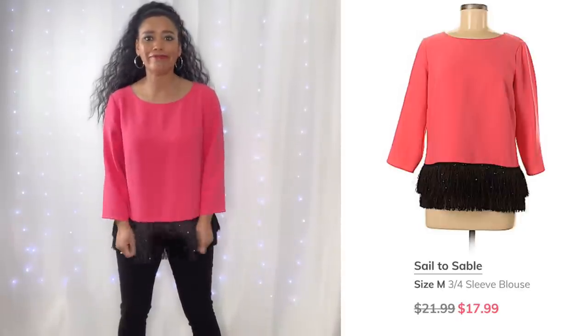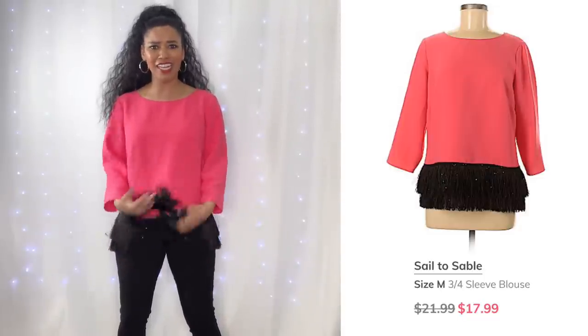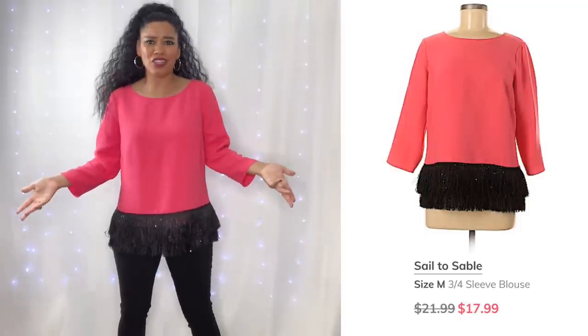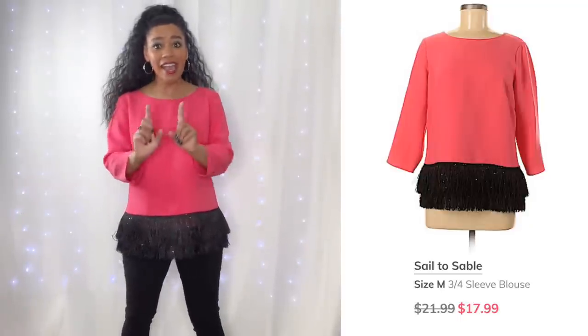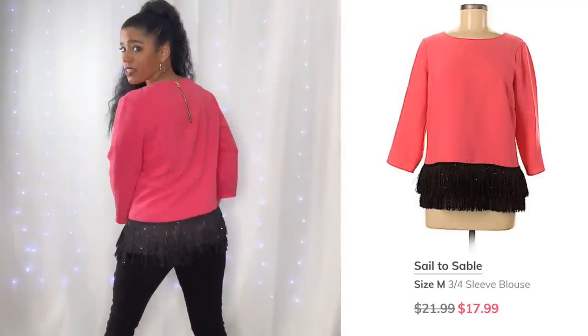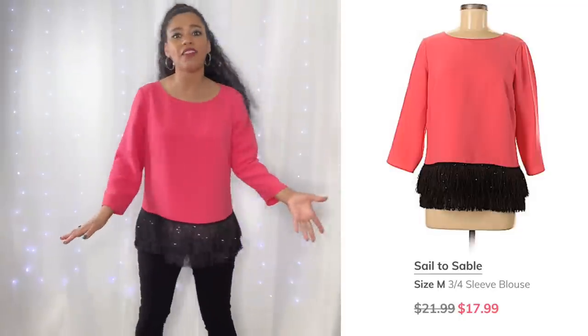I mean, this is a cute top. When I opened it up, I was like, what? This is fun! Look how fun this is! Yes! And I like the bright pink color. I think there's a ton of stuff that I could wear this with, and to top it all off, we have a nice exposed zipper on the back. Look at how cute that is. Oh my gosh. Like, I am loving this top.